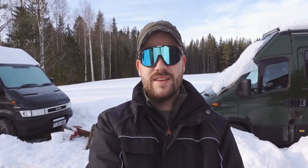You see the vans in the background starting to thaw out slowly. We've just got to wait a little bit longer and we're going to get them pulled out and start going through the motions of getting them on Swedish plates if we can. Fingers crossed. Let's see how it goes. But let me tell you, our travelling days are not over. These two will be making an appearance again very soon, hopefully.